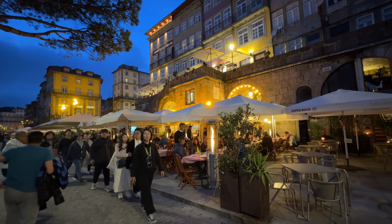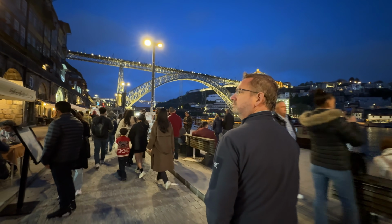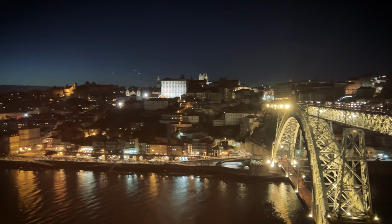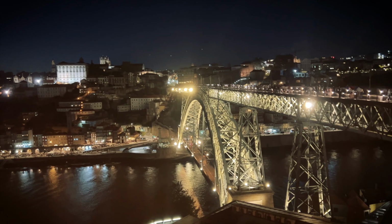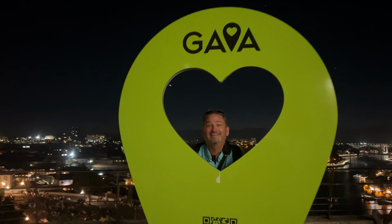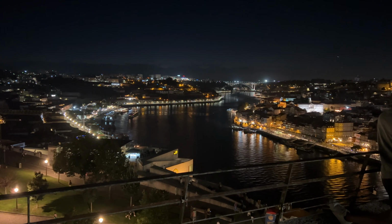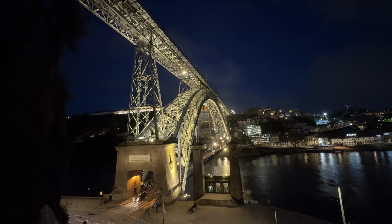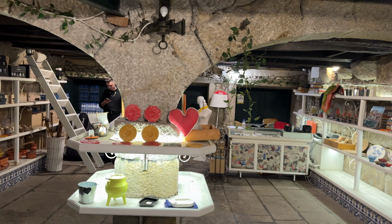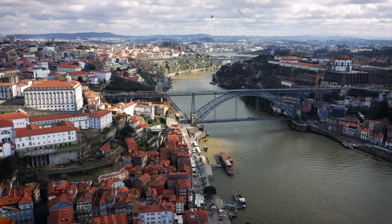Then as night comes, I do recommend just strolling on there because it takes on a whole new feeling at night. So if you head up to the top of the Dom Luís Bridge and look over there at night, it really is a completely different feeling than seeing it during the day. And I think that brings us to the end of our one day in Porto adventure. It was packed, but you can do it. Porto is a small, compact city.